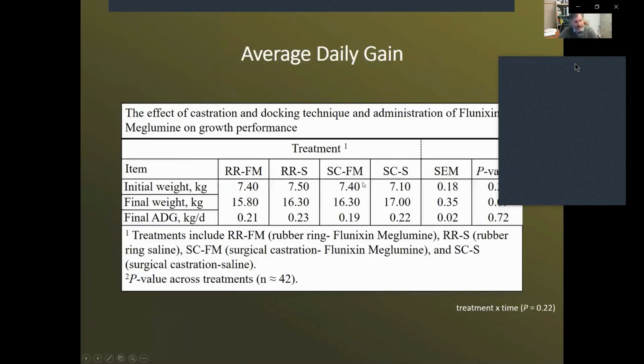When we look at average daily gain, there was no difference. So even though we did see some behavioral responses, some cortisol responses, and some haptoglobin responses, at the end of the day at weaning, we saw no difference in average daily gain or final weight based on type of castration and docking or Banamine versus no Banamine.